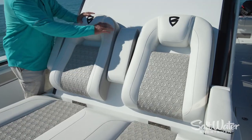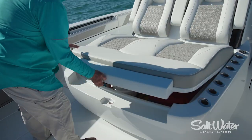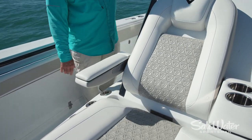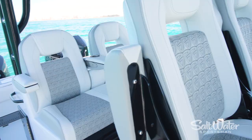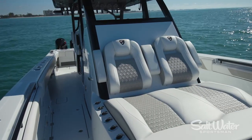Now, you've got awesome seating up front. There are 2 lounge chairs up there on the coffin box, enormous storage underneath as well. There's flip-down armrests and a couple of cup holders as well. Certainly there's plenty of comfort, but from stem to stern, this is a hardcore fishing boat.